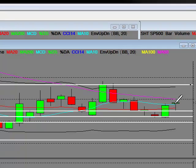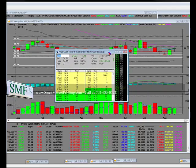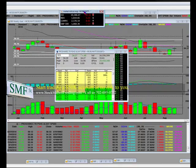Here's what I want everyone to be aware of. If the 10-week flattens out and starts to roll up, and we get above that 50-week, we're going to have to take out this shorter-term resistance called the SMF Street weekly bar. That's going to be our short-term resistance on the S&P Bear Fund. However, we could easily go through that resistance when the S&P 500 breaks down.